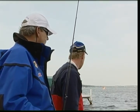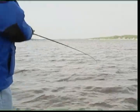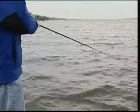Absolutely. That's what we're looking for right there. Hey, here we go again on the spinnerbait. You guys on the spinnerbait again. I don't know if it's a bass or a northern, but ooh, nice northern. Here we go. Hey, I'll tell you, you guys can hang out with the bass there. I'll do the northern pike fishing.